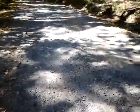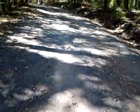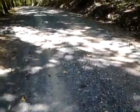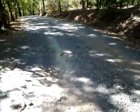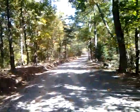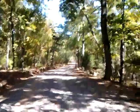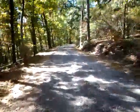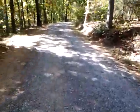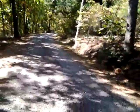Y'all glad, and aren't I glad I didn't turn around? I am really happy I did not. And believe it or not, we are still climbing. We are getting up here. And like I said, in these upper elevations, you can see the leaves are changing. As you can see, that's a slight grade we just went up. 41 minutes of walking and still haven't even reached it. We must be close though.